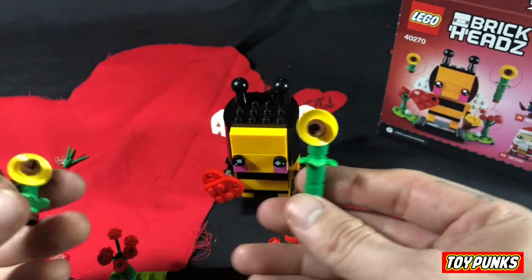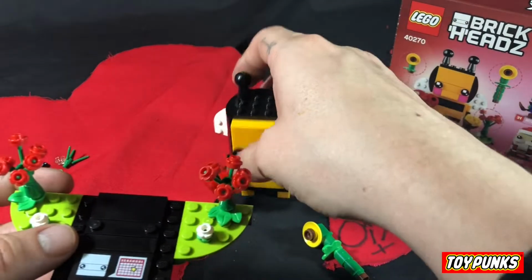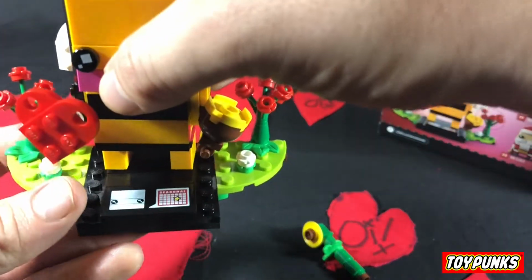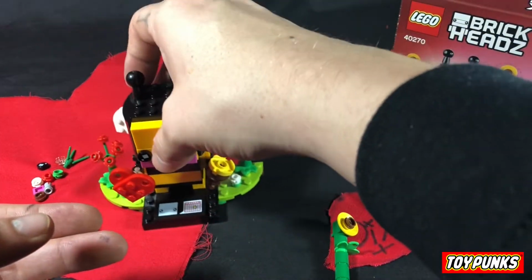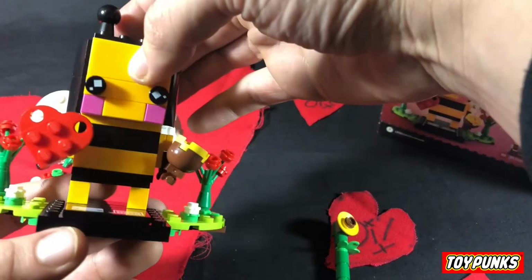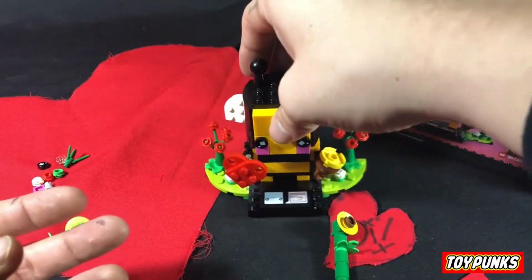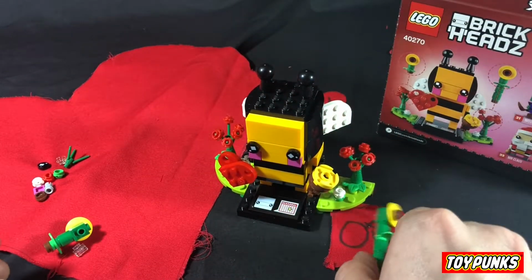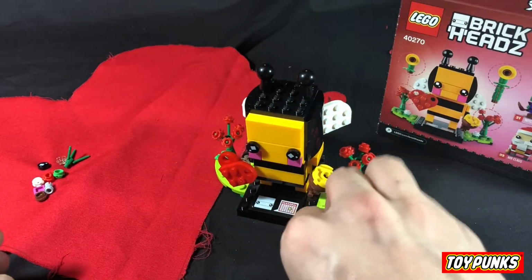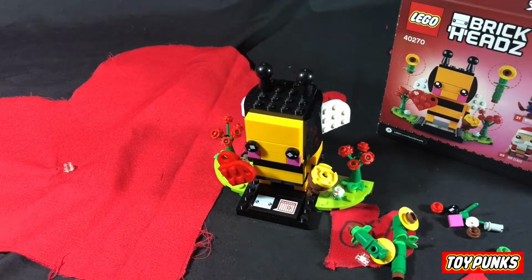I like the sunflowers. I think they look great. And these are some nice pieces. The overall set, I think it just looks cool. It's very bright and colorful. It looks nice. Not a huge fan of the brickheads, but this is cool. And not sure why they went with the bee for Valentine's Day. But let's check it out compared to the other set. Side by side, see them together, and see what you guys think. So let's bring that in.